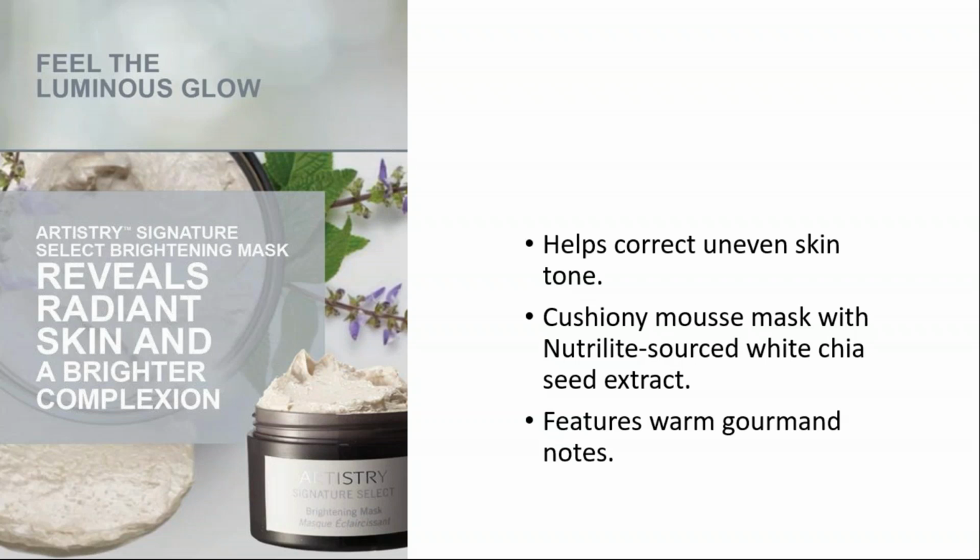So how are you going to use it? You're going to use dry fingertips and apply a visible layer to freshly cleansed, moist skin. And you're going to avoid the immediate eye and lip area. Now once again, leave on for 7 minutes.